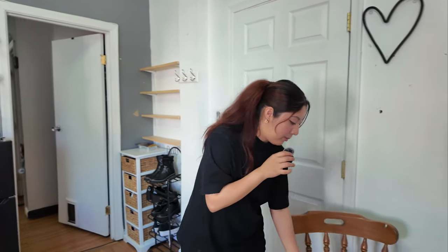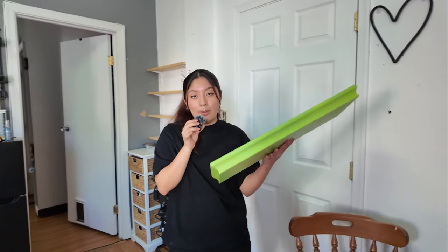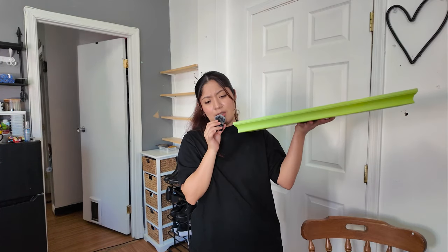And then I also spray painted this other one, this apple green color. I think that's what the spray paint said. Yeah, it's green apple.